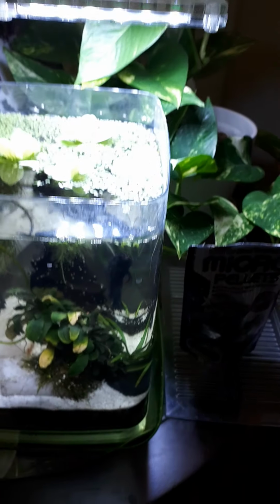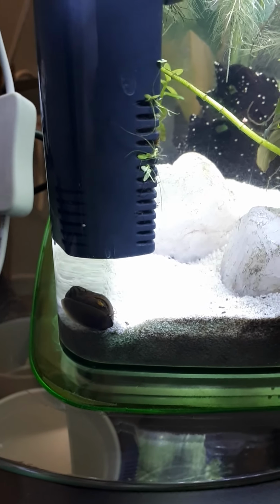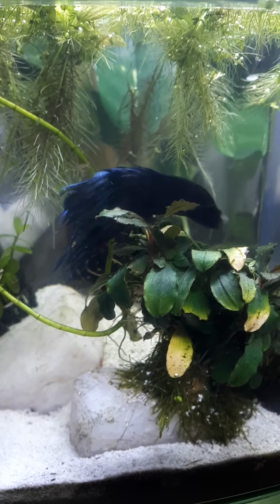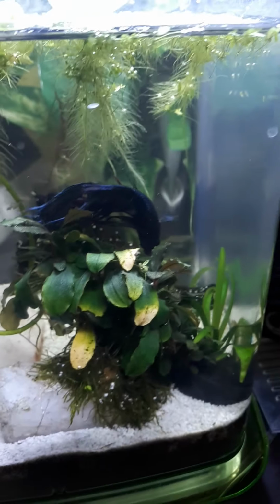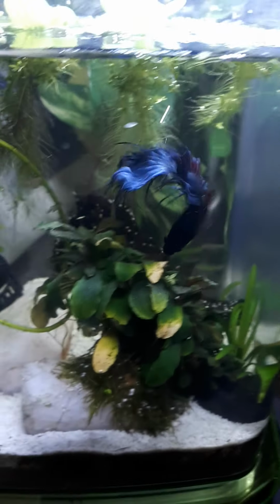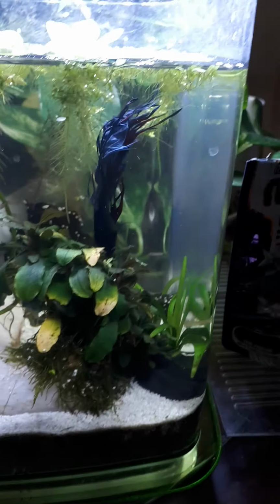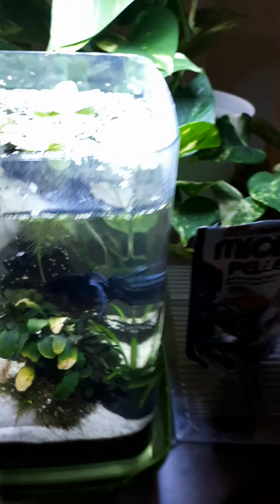So yeah, he's in this little setup, and he lives with Mr. Snail right there. See that? A Nerite snail. So that's the only... He caught that pellet. Look at his gorgeous... Oh my goodness, look at him, guys. Look how pretty he is. I love when he just opens all his fins and shows off. Right now he's a bit showy. Look at him. I think he's actually trying to get pellets that are stuck.